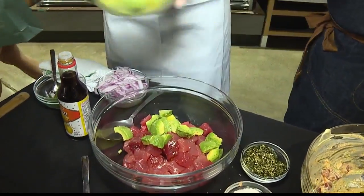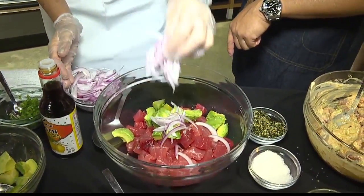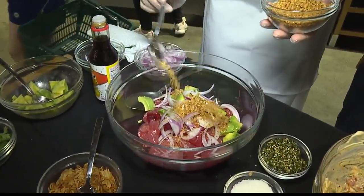Okay. Then we're going to add some of this red onion here. Put a little bit more. I'm nervous because I'm terrible in the kitchen. This is the good thing about this, you can't go wrong. It's all about feel. This is inamona. How much of this? Put a healthy amount. That's good. Sprinkle it on there.